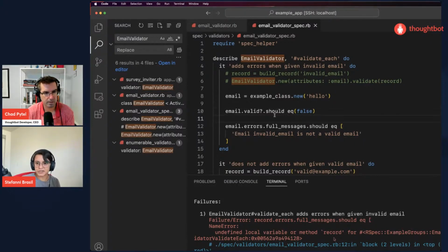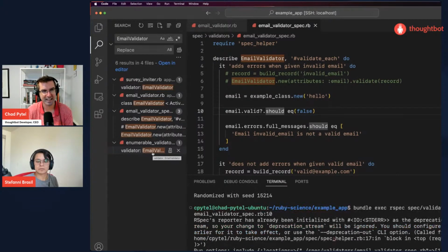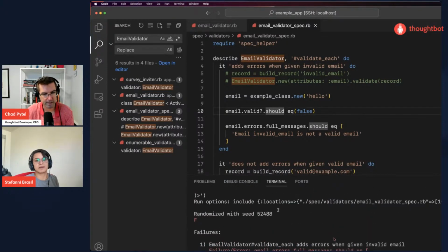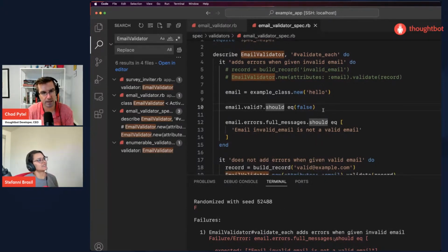And also, Fabio is asking, is there a chance there would be another email validator defined somewhere else? Yeah, that's why I was searching over here whether there was an email validator defined somewhere else. And as far as I can tell, there's not. But I agree. It looks like something like that's going on. So yeah, same exact failure. As far as I can tell, it's not actually using that.